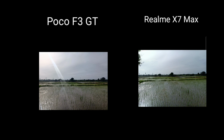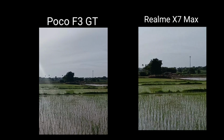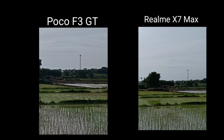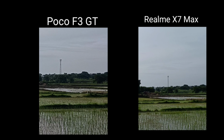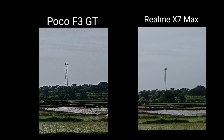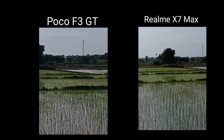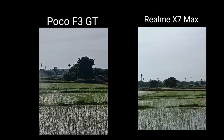And this is using the main camera with the 1x zoom. I did try to take 1x, 2x, 5x, 10x and 20x as well, so that is how I'll be showing you exactly. I'm trying to focus on this cell tower which is present over there. That is where I'm trying to focus at this moment. You can see the details, everything, how it looks.